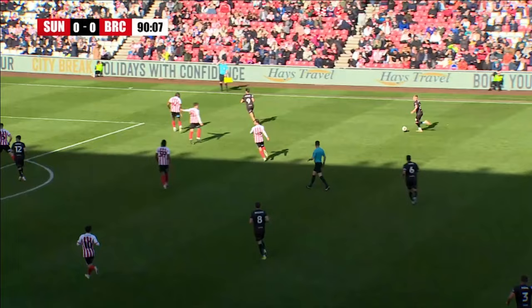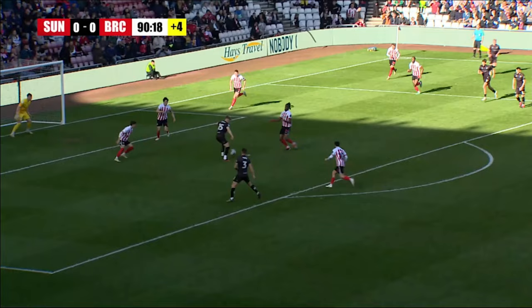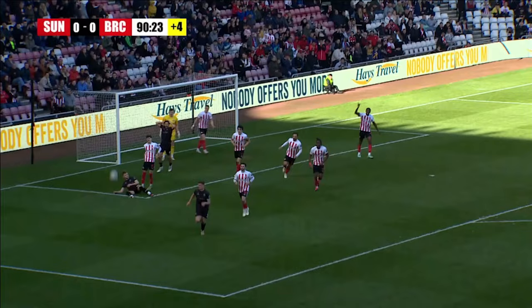Four minutes added on here at the Stadium of Light. McCrory with the cross, comes all the way through. Possible chance for Bristol City! Charge down. Yeah, strike from Williams.